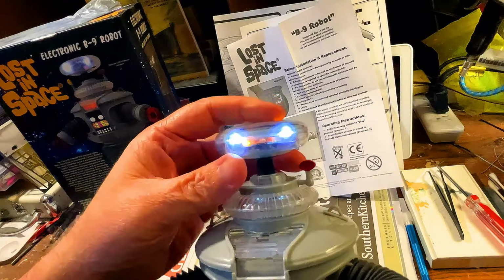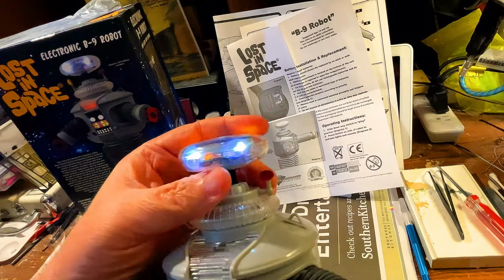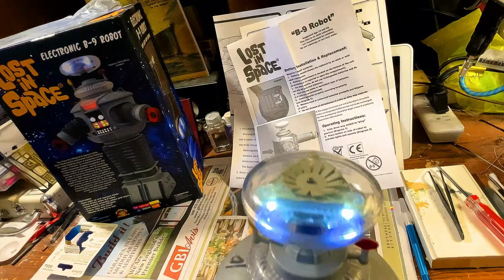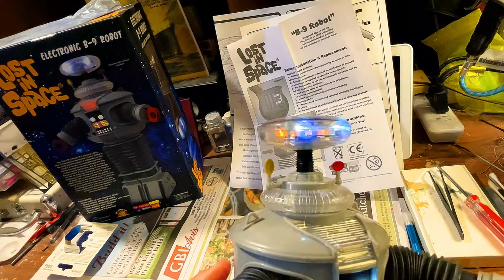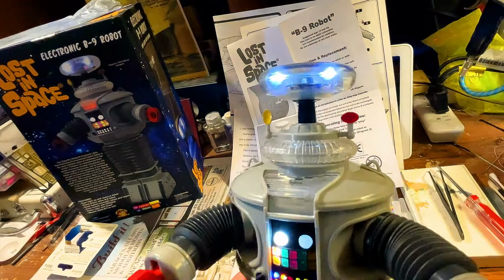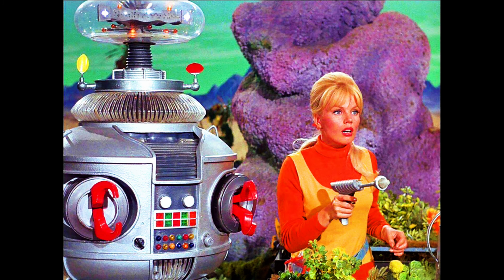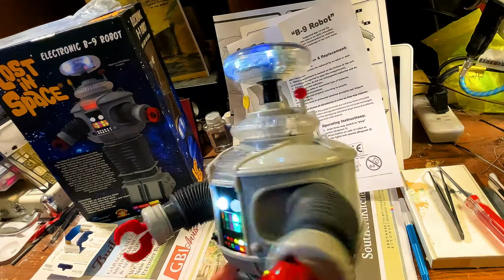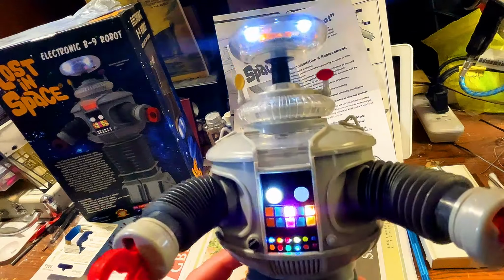And again, it says you can lower and, yep, you can raise up his glass, the ring. And he's got the little handles on the sides. How great would it be to have a fully functioning, actual size B-9 robot? That would just be so cool.